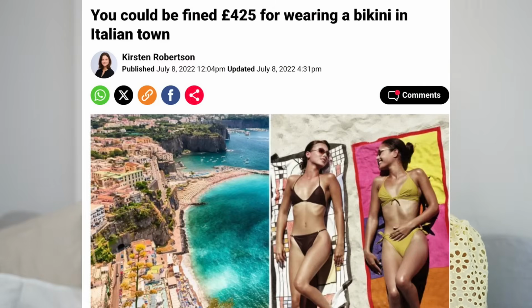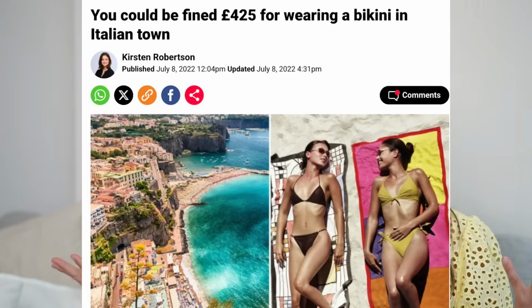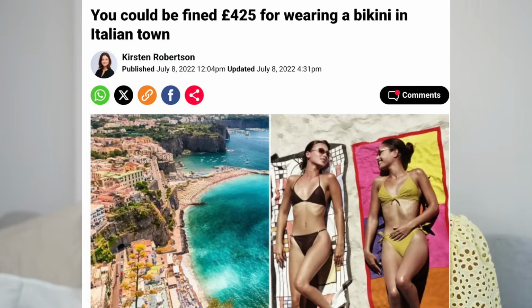Overly revealing clothing. I just feel like no one's really walking around being super revealed. And this was an article headline that happened over the summer, Sorrento banning swimsuits. That was the whole thing, just because tourists were walking around in just their swimwear with no cover up. So they banned swimsuits. That was a thing. Let me know down below if you remember that. So if you are walking around to the beach, you have to just wear a cover up. I just find it a little bit odd walking around a town with just a swimsuit on.